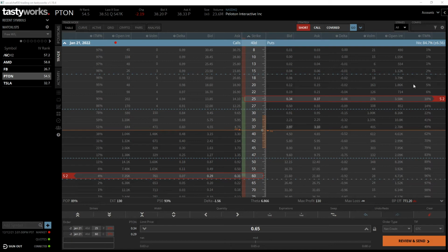So with Peloton, January, selling the 25 put and the 60 call. This is way out there with a 6 and a 7 delta, and I'd be happy at actually 50 cents or greater. Right now mid price is 65, so I'm okay. So try to say, just call it 60 cents. A couple of contracts with 2, you're looking at an 89 pop, and about a 1.5 delta short, so sideways but a little short, and it's cheap, 770 bucks to put on. Okay, not bad.